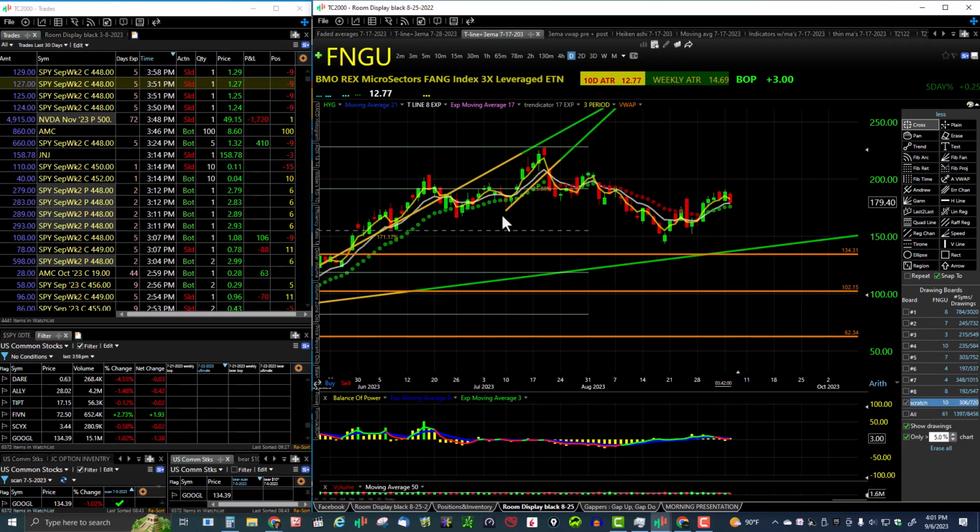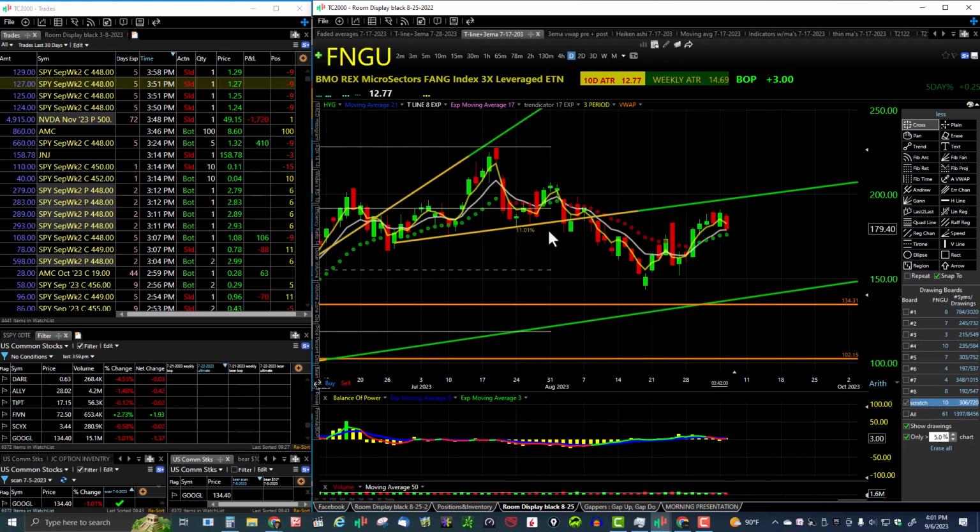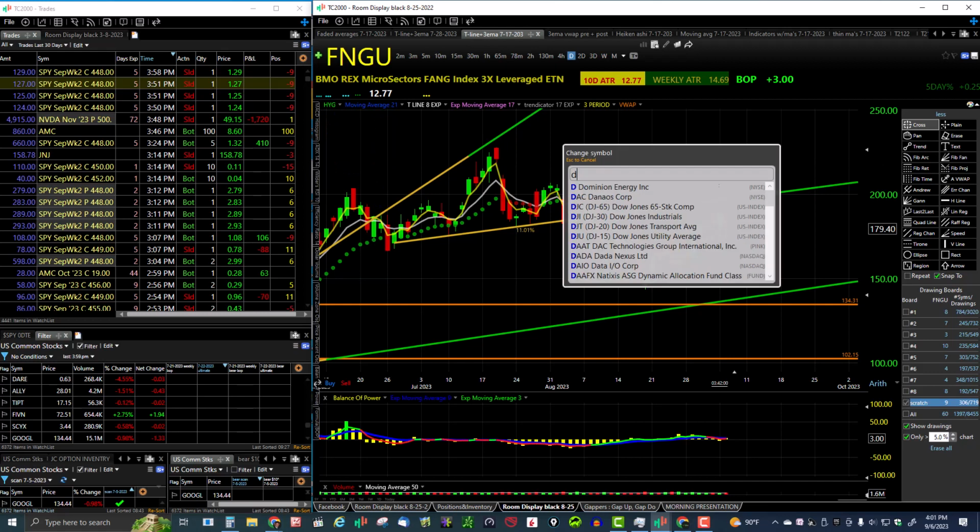We have a neckline for the FNGU, and we should probably drag that in there. As you can see right there, there's our neckline for the FNGU, and price action still needs to breach this minor resistance right here. See all these tails that stick down? That's minor resistance. So we've got to move up through that minor resistance and tackle this neckline right here for FNGU. So those are the two goals that are set for the bulls on FNGU. Right now we currently have a head and shoulders pattern, and the price action is underneath the neckline at this time. So that's FNGU. Let's look at the Diamond Dow.